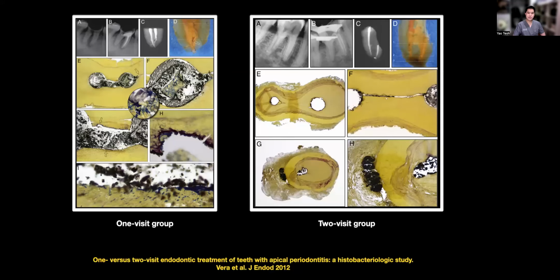So I do really like this study by Vera, and Domenico Ricucci is the last author on the paper, and he does some excellent histological work. You can see from these histological slides done in his lab, on the left side you've got the 1-visit group where root canal treatment was done in a single visit, and the 2-visit group where an intracanal medicament, in this case calcium hydroxide, was used over a specific period of time. And you can see that there's a significant reduction in bacterial load.